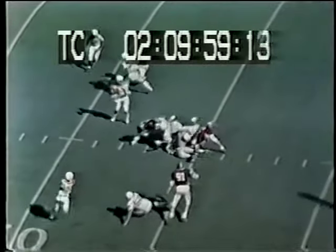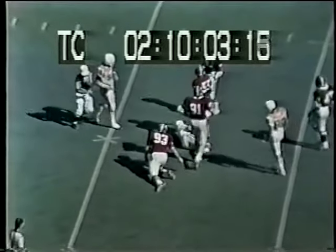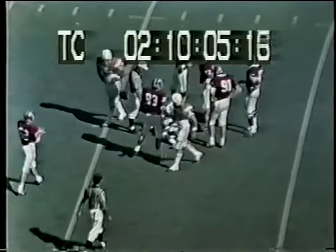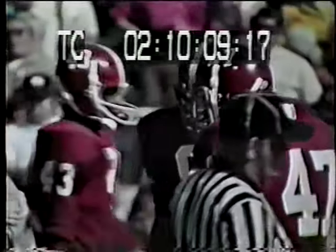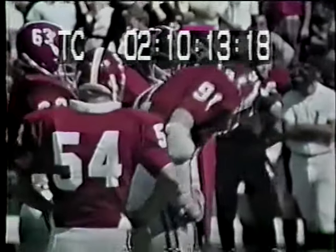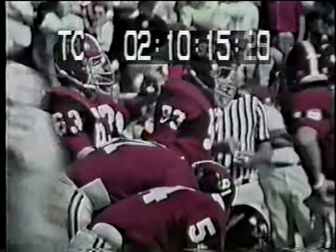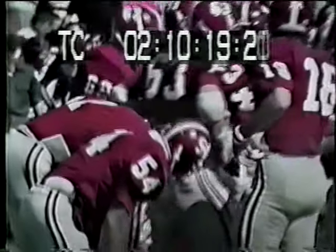Here's Holloway. A gain of 2 yards. David Watkins from Rome, Georgia, number 93, in on the play. That was crucial because had he not made that tackle, Holloway would have gone for a first down. So it brings up third down and 8 here at Legion Field.